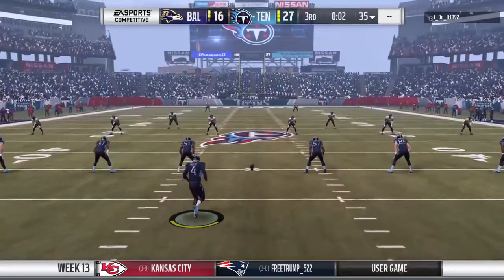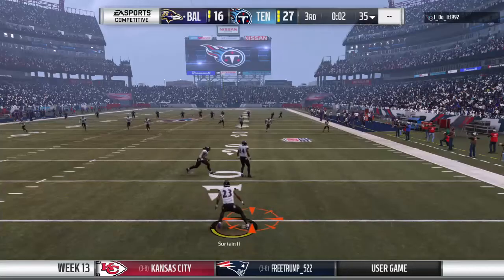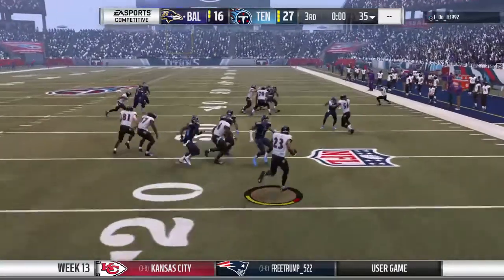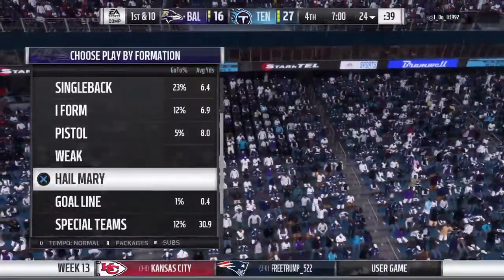Now here's Suckup out to kick it away. This one fielded at the 5. And he will be taken down here on the return on what will wind up being the final play of this.